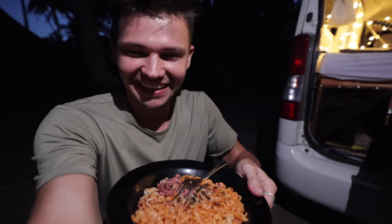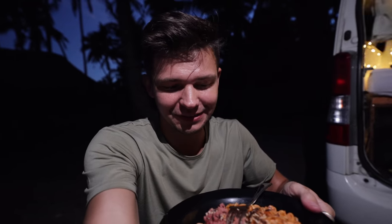Oh my god. And we got some corned beef on the top that we fried up. Overall, it took like 20 minutes to cook. Very easy. And how's it taste? You tasted it already. Yeah, it's really nice. It's spicy. It's Samyang, guys. Yum.